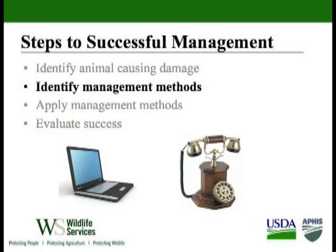Okay, so once we've identified what the animal is, now we're going to go out and look for resources, or look for things we can do to try to manage this. The internet is a fantastic source of information. Like with anything else you find on the internet, you have to be very careful about what you believe and what you don't believe. And if you need independent corroboration of some of the things you read on the internet, there are other sources like us, of course.